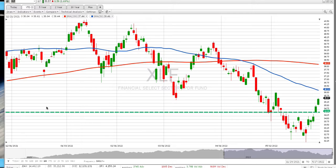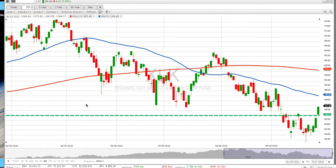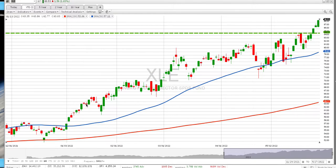Again, you can see our position. Nice move off this bottom, but it still hasn't even recovered its 50-day moving average and is quite a ways away from the 200-day moving average. XLK is the technology sector. And we've got a nice gain going in that one as well. Of course, we can't forget the energy companies, ExxonMobil. Now, this is one of the strongest ETFs out here. You can see it's above the 50-day, above the 200-day, and all the action is remaining above its 50-day. We've made a boatload of money on the energy sector this year.